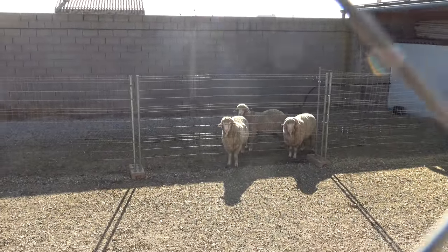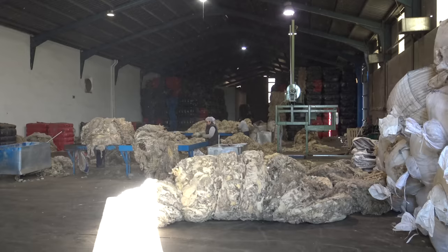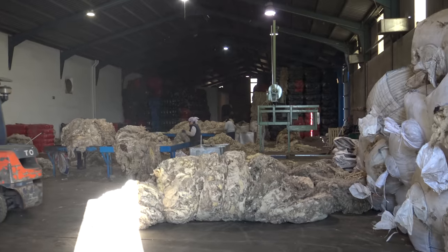We are working with farmers that want to improve this quality, and we lend them the rams in order to improve the quality. Yeah. We lend them for free, with the hope for the future to get a better wool.